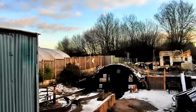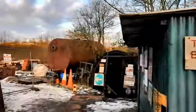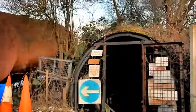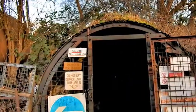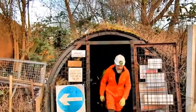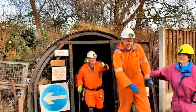Well, a couple of hours ago you saw the tour going down the inbound drift there, and now we're a couple of hours later, so they should be ready to come out. And this is the outbound, and let's have a look. Yes, it looks like we've got some movement. We can see the lights, it looks like they're coming out, and let's see if they're all coming out. Hopefully we've got a full set here. Yes, they are smiling, so that's a good sign.